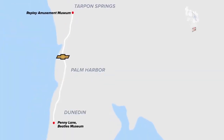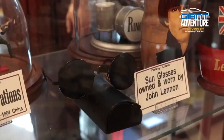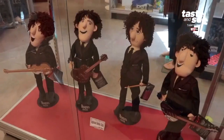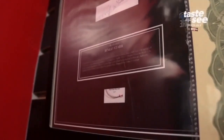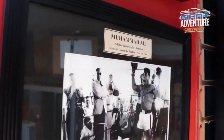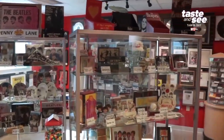Next stop, downtown Dunedin, where all you need is love. Penny Lane Beatles Museum is a collection of Beatles memorabilia for the last 60 years. It's a collection of a private individual in town that has been collecting for over 40 years. So we've got some wonderful early memorabilia and posters and signed guitars, pieces of Beatles hair, pieces of the sheets that they slept in when they were in New York hotels. So there's a lot of great stuff to be seen. We're the largest one, we believe, in the United States. Almost 1,000, plus those pieces that we have in storage.